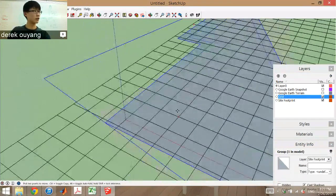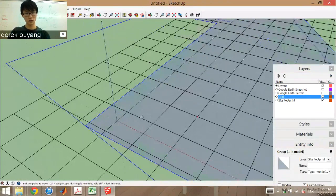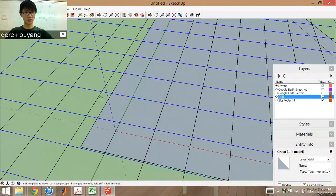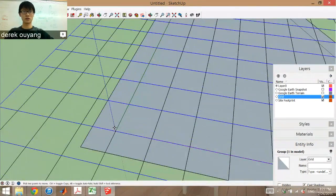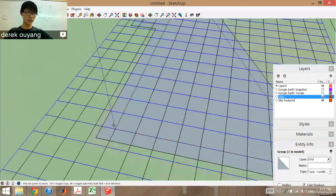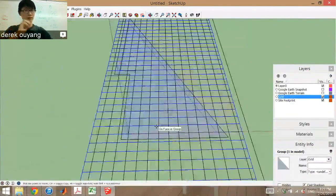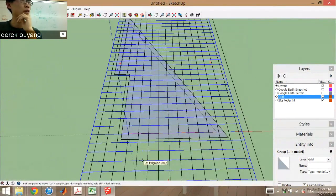So again, everything is still manipulated. Everything is movable. So you can reset your grid system to line up. Let's say that one of the first things you might do is just make sure that an intersection of the grid actually lines up exactly with your origin. That's a choice you can make. Okay, any questions at this point?